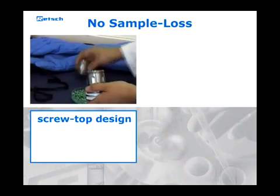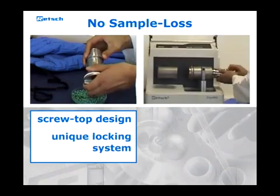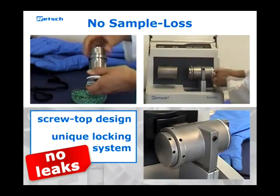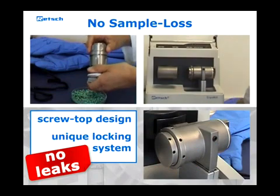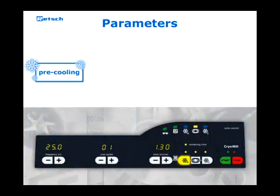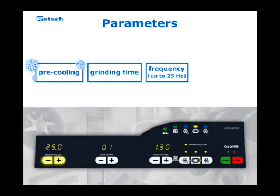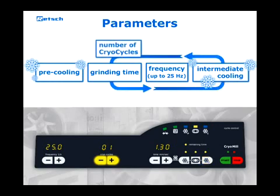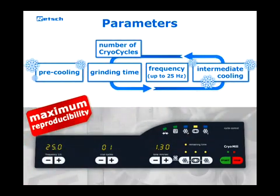The screw-top design of the grinding jar and the unique locking system of the grinding station prevent leaks so that size reduction can be executed safely and without sample loss. Periods of pre-cooling and grinding, as well as the oscillation frequency of the mill, can be pre-selected digitally. For long-term grinding processes, an intermediate cooling period and the number of cryocycles can be pre-selected as well. This guarantees maximum reproducibility of the sample preparation process.